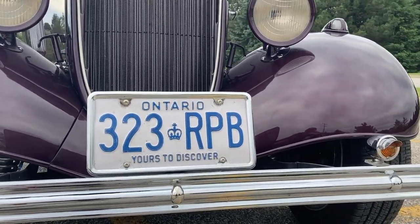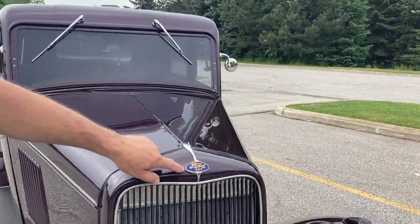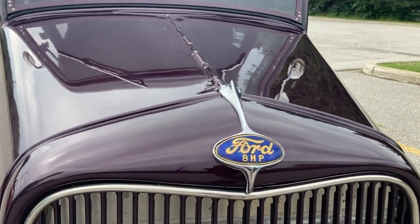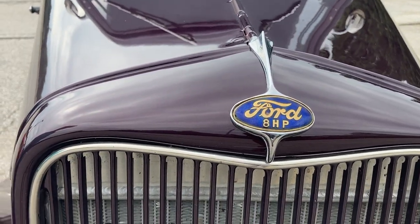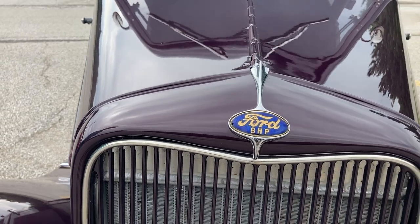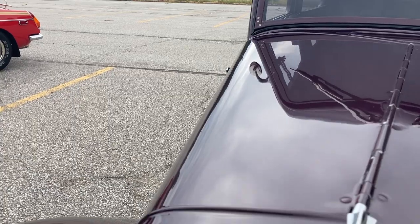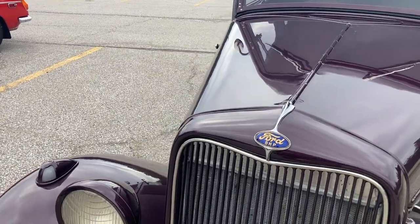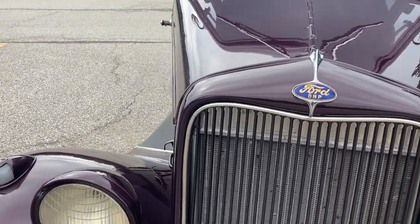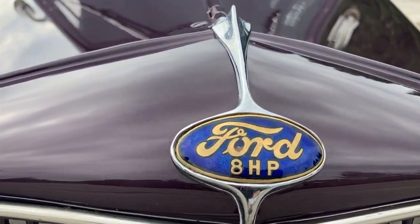I can tell you that this is the original badge. 8 horsepower. How about that? And that is filled with 10 karat gold. Real? Real. Well, we did it, yes. If you look the other way, let me grab my screwdriver and I'll pry it out. If you see it missing, you know where it's gone. Wow. That's 10 karat gold, but it's the original badge. It was re-enameled.